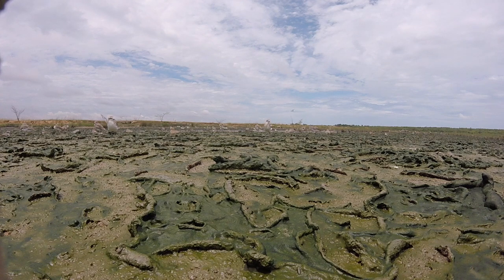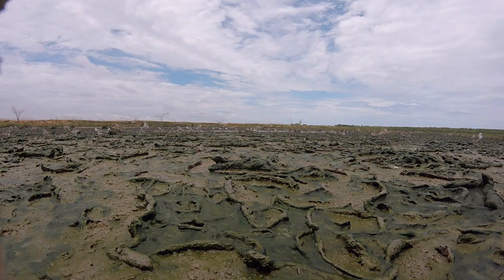Terns flying in the background are little terns with a distinctive fluttering bat-like flight. Again, a Terek sandpiper looks suspiciously at my log and decides not to come any closer.